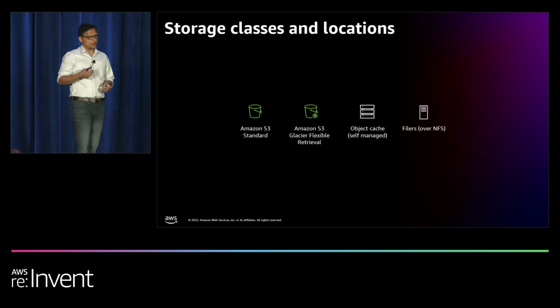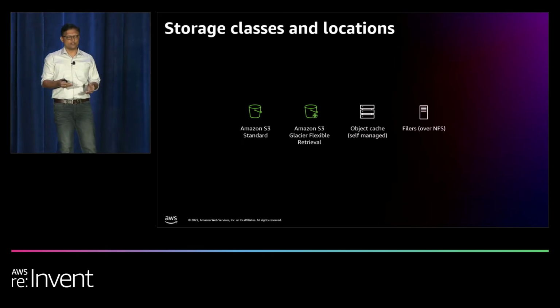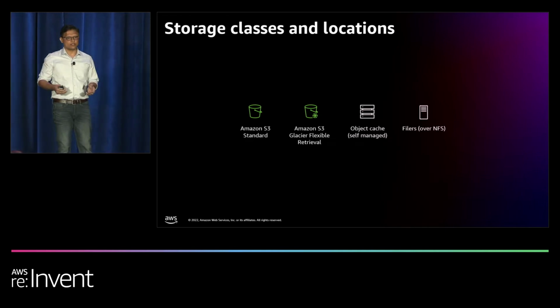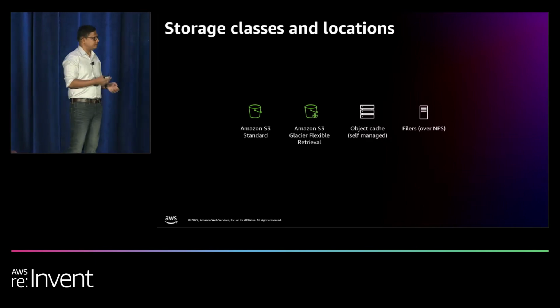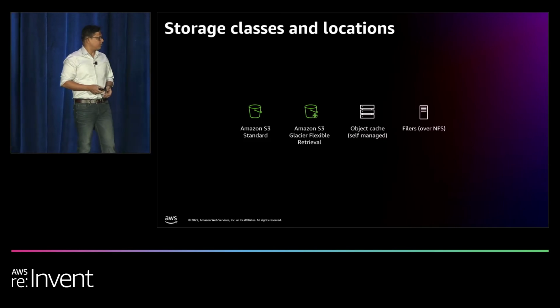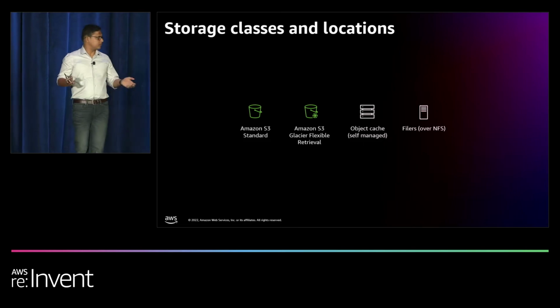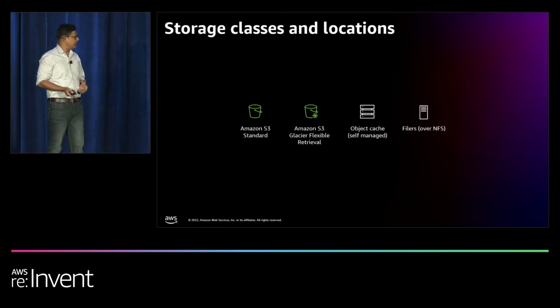And storage locations are basically the physical manifestation of these storage classes, in that you could have multiple instances of filers that don't know about each other. So we have multiple storage locations of, let's say, the NFS storage class. Whereas for something like S3 standard, S3 being a distributed system, we would have a single location for that storage class.